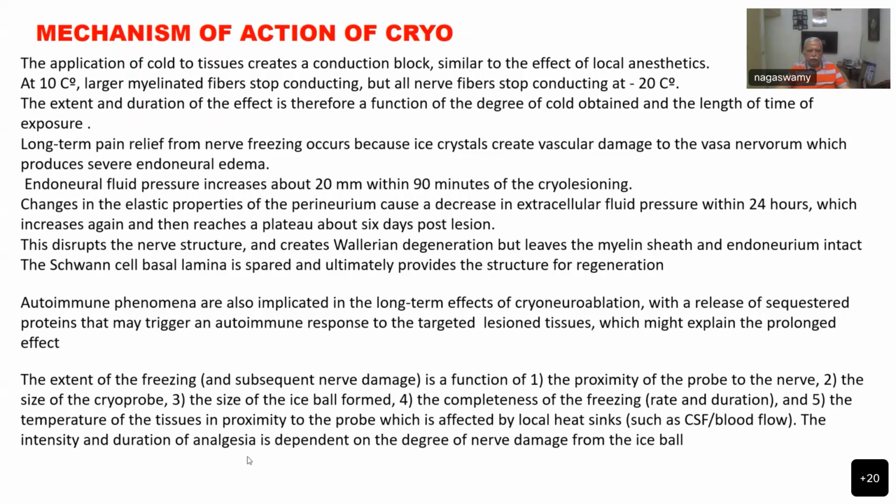The intensity and duration of analgesia is dependent on the degree of nerve cell damage from the ice ball. So ultimately, it is the ice ball which causes these reactions to provide the pain relief. But the factors controlling are the proximity, the size of the cryoprobe, the size of the ice ball, the freezing rate and duration, and the temperature of the adjoining structures in the nerve which we are trying to ablate.